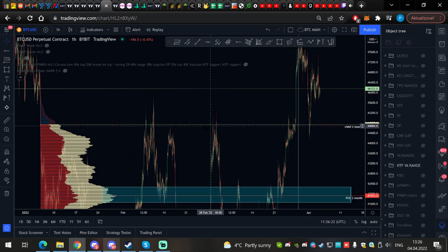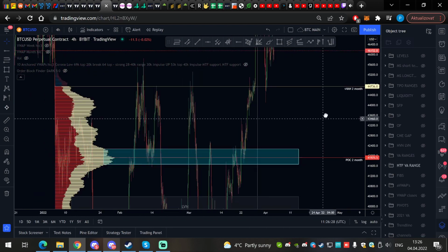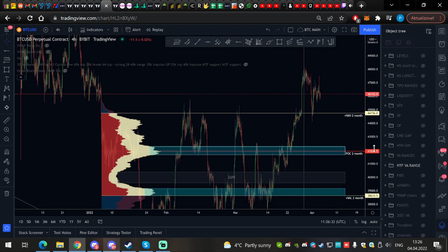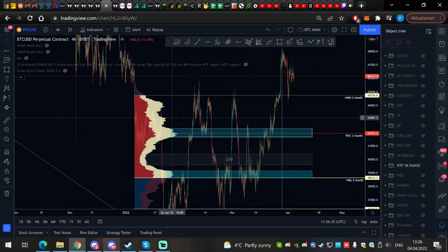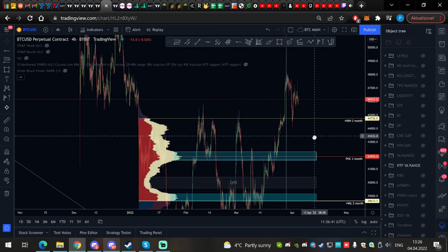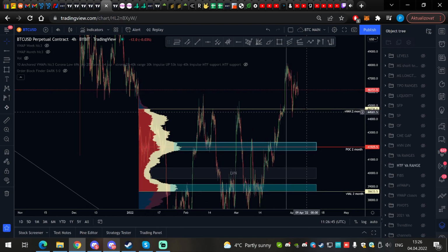And now I will show you the biggest time frame traders, who were looking at this 4-hour time frame. As we were in the range for 3 months, this 3-month range is closely watched by many traders, and you can see very clearly the VWAP of the 3 months is holding again. So the market for now is rejecting, moving back to the range.